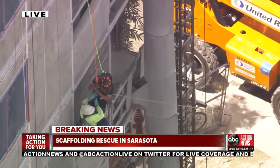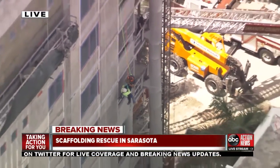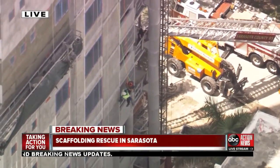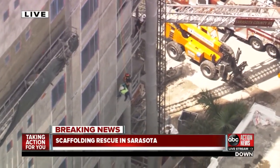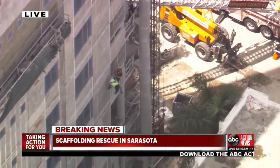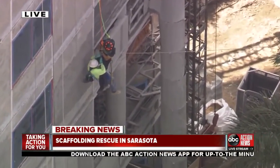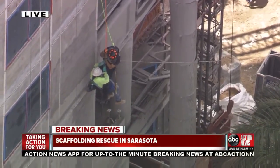Ashley Glass again here from the ABC Action News newsroom. What you're seeing here is a rescue about halfway complete. A worker had been stuck in some scaffolding 10 stories up. We've slowly been watching as this man is being lowered to safety, kind of past the 5-story down mark, so about halfway through as we continue to watch this unfold.